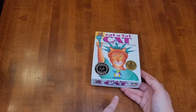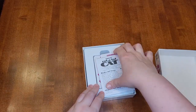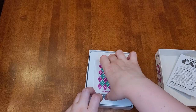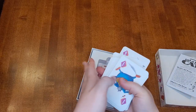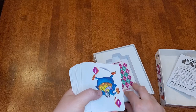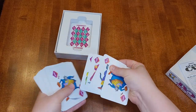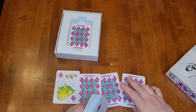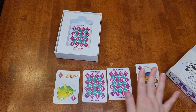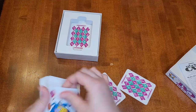Next we have Ratatat Cat. This is from Gameschooling. I like a lot of their games. This is a good game for if your kids are still learning what all their numbers are. There's a couple of different ways. This is essentially a cat-themed version of Ratatat, if you've ever played that card game. But in the simplest version, you have 4 cards in front of you, and you're trying to get the lowest number across here. And whoever has the lowest at the end of the round wins.